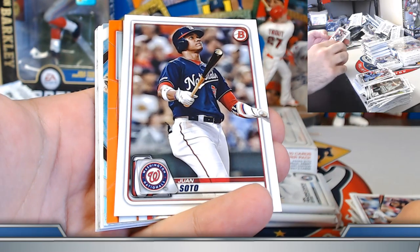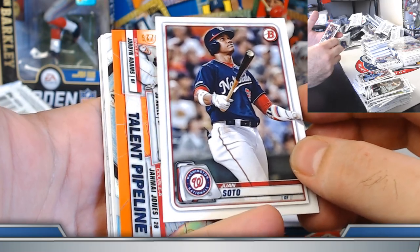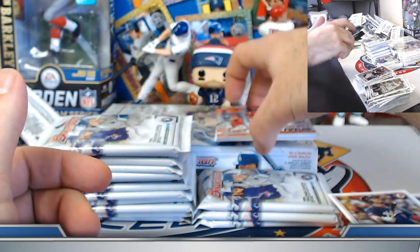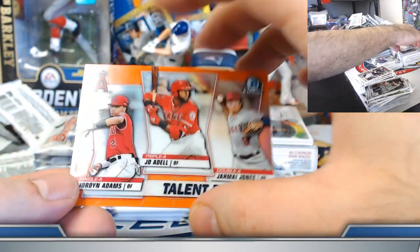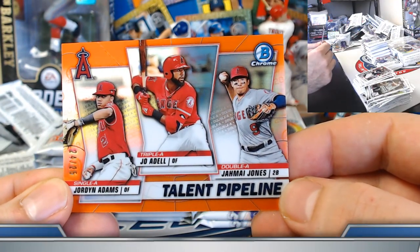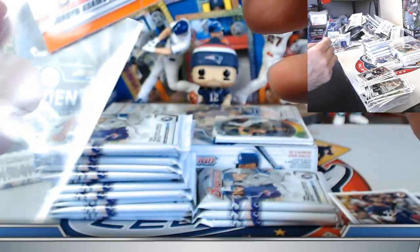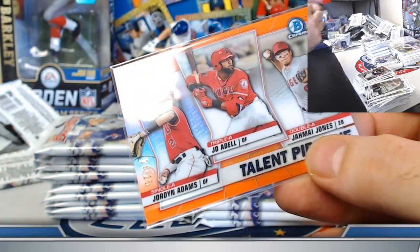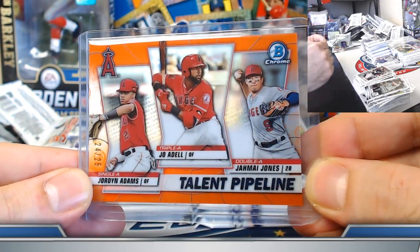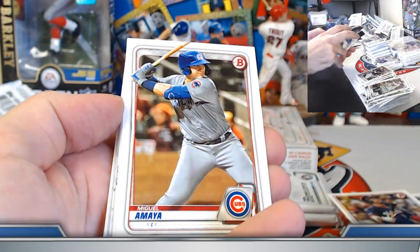Oh, hey now, what do we got? To get the autograph, this is a pipeline orange. Put it on the board. LA Angels on this one. So nice. We got an orange paper and an orange insert here. Put it on the board. 24 out of 25. Nick, there you go. Got the Jordan Adams purple refractor. Nice pipeline orange here. Adele, Jordan Adams, Jamai Jones. Gore, more Gore. Top 100.